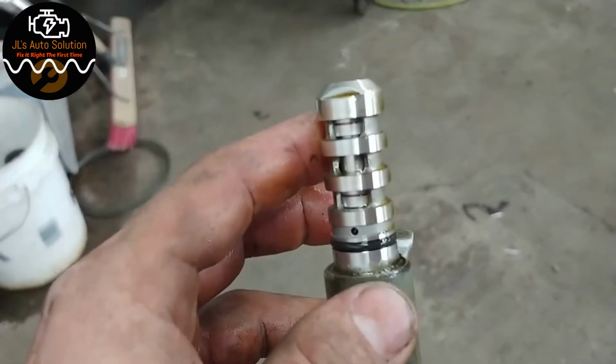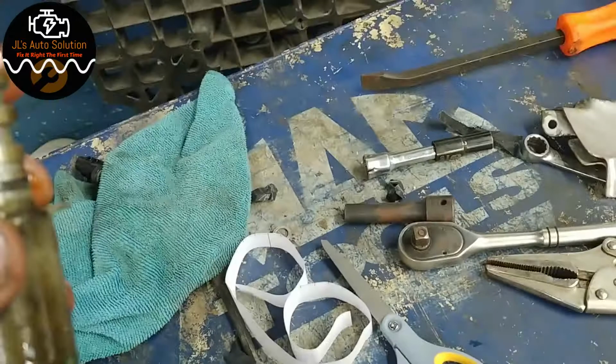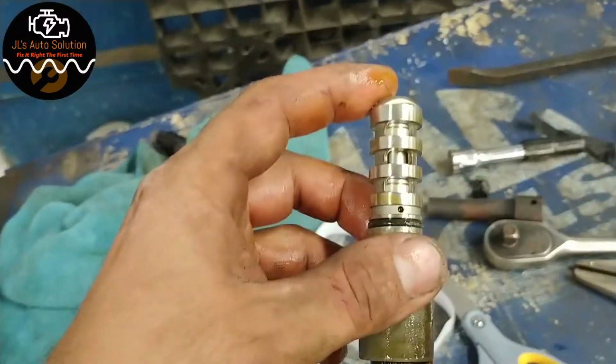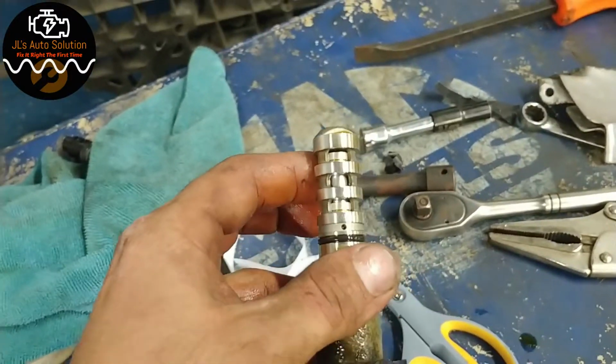And this one also is stuck. So those are my 2 intake ones. Sorry, that is my intake of my exhaust, and that is stuck in the open position, where this one is not.